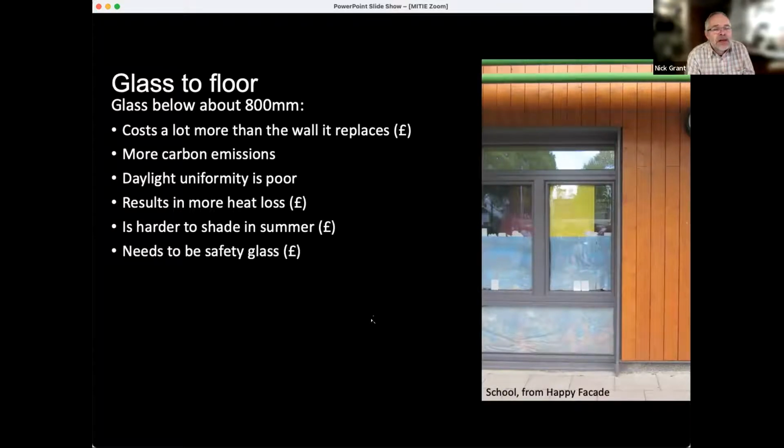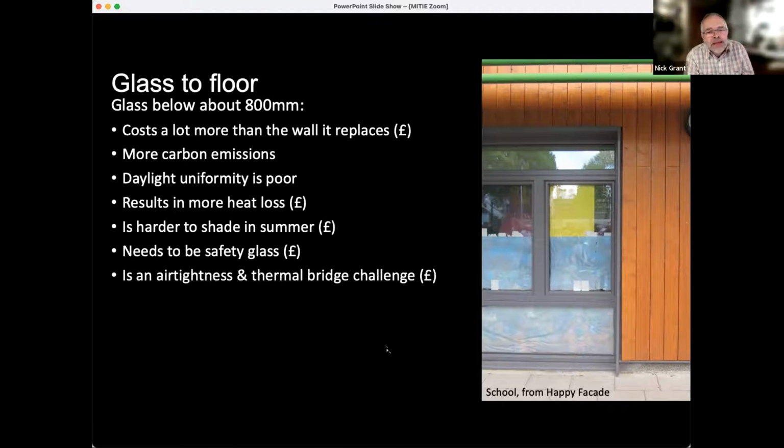And it needs to be safety glass. So this lower bit of glass, it gets more expensive. And if you're strimming or mowing nearby, chances are that low bit of glass is going to get broken. And it makes airtightness and thermal bridging a challenge, harder to live with.